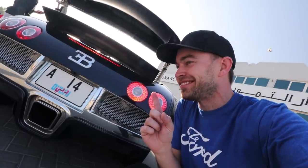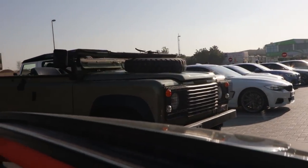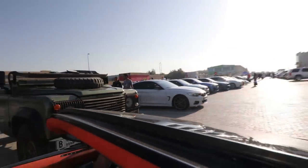Dubai Cars and Coffee is effectively over. Wait for it. All right, time to roll. The Defender game here in Dubai is crazy. Look at that old school one. It's got the tire on the hood, windshield down. All right, we're headed to go get some breakfast.